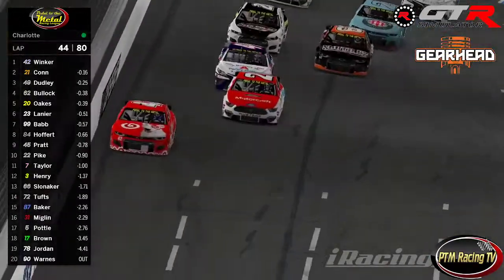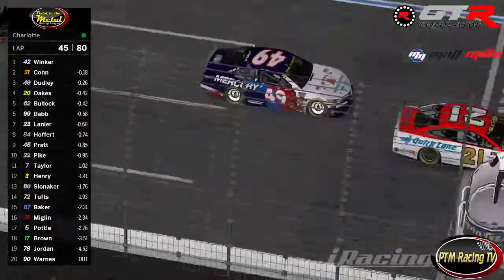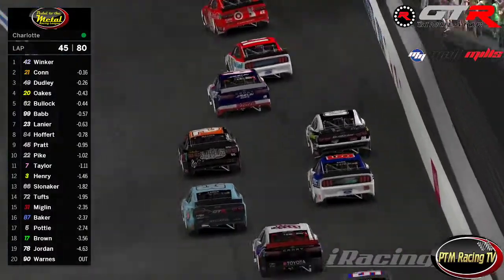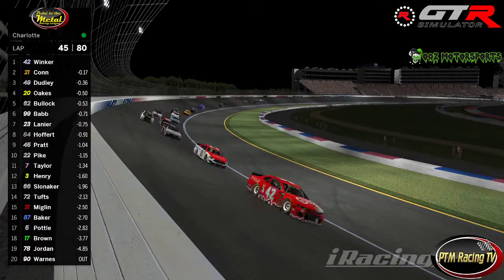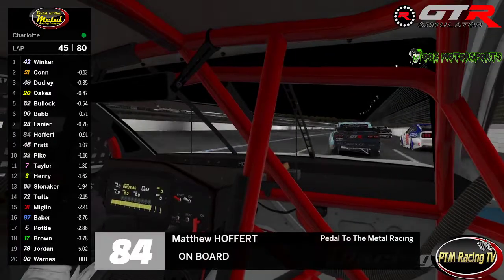The 21 of Robert Kahn following right behind him. Robert Dudley also kind of playing into the hand, playing into the favor. Jeffrey Oaks and Kevin Bullock right in the mix of this. Neither one giving an inch, neither one giving any chances out on the track. They only want what's best, and that's to survive and conquer.